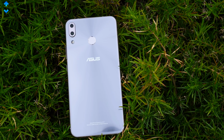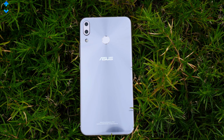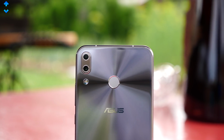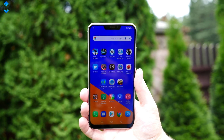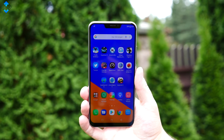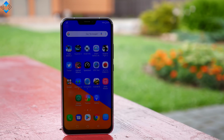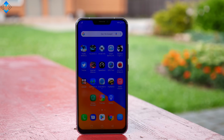The only thing that is a little bit disappointing is that pictures taken using the wide-angle camera could have less noise and a little bit more detail. Other than that, the Asus Zenfone 5 is a very good mid-range level smartphone that has quite a few flagship grade features, and I can easily recommend you checking it out.